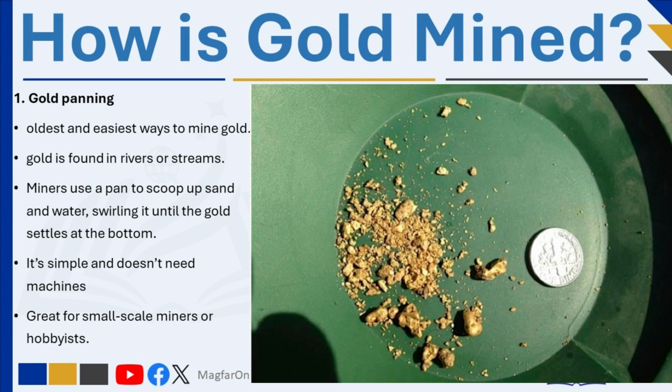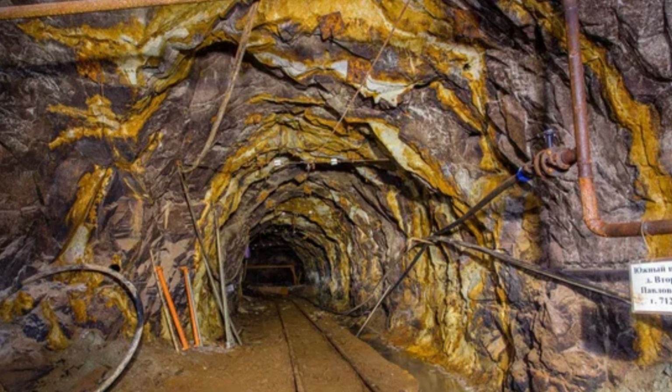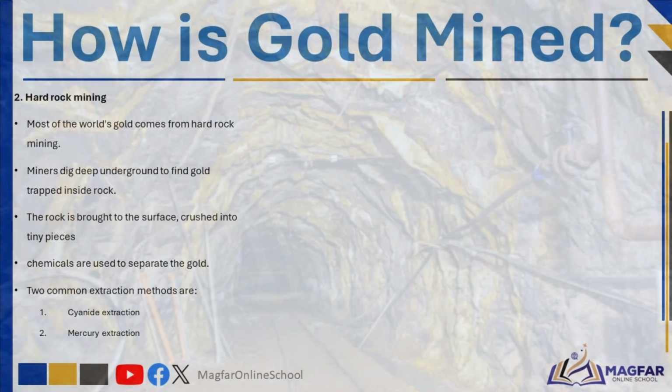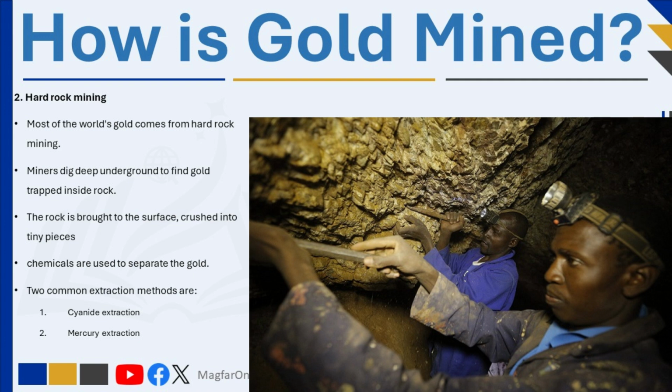Gold doesn't just come from the surface of the ground, it's usually found deep underground, trapped inside rock. This is why most of the world's gold comes from something called hard rock mining. In hard rock mining, miners go deep into the earth, sometimes several kilometers down. There, they chip away at rock using machines and tools to collect gold-bearing ore. Ore is a type of rock that contains gold inside it.